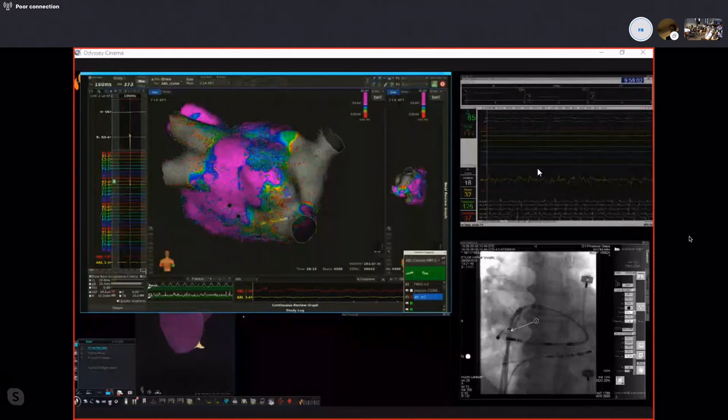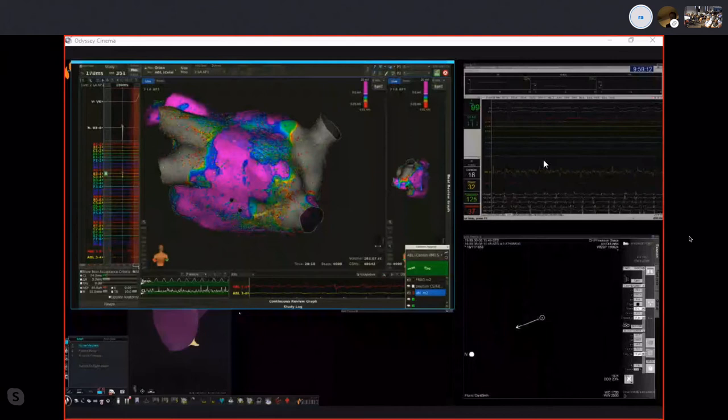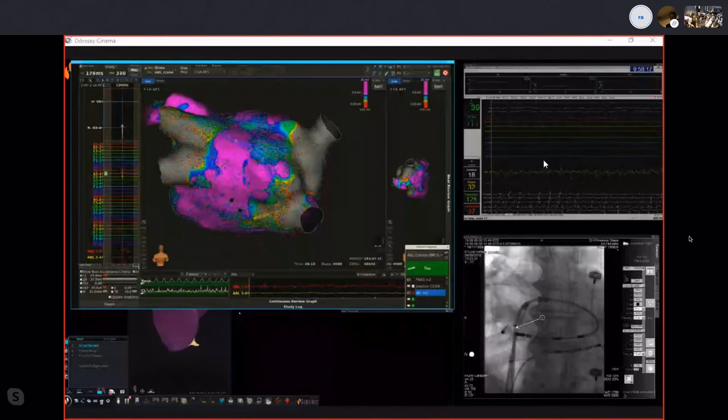You see that the posterior part of the PVs looks pretty nice. Of course, the color code for this bipolar map is gray. It is the scar tissue. The scar setting is the nominal one for the time being, which is at 0.03 millivolts.